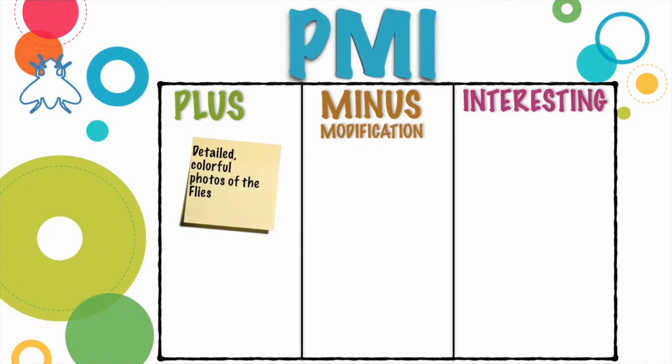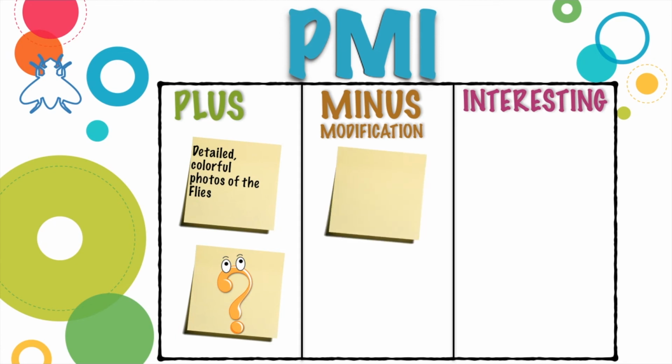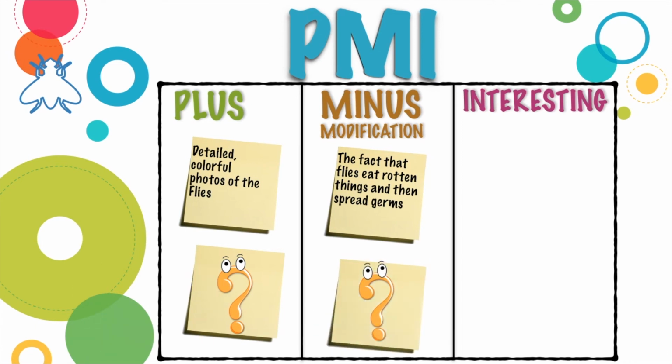I thought the photos that were really colorful and detailed were definitely a plus. What is something from Flies you think is a plus? I didn't really like the fact that flies eat rotten things and can spread germs. That was a minus for me. What is something from Flies that was a minus for you, or something you'd like to change about the text?